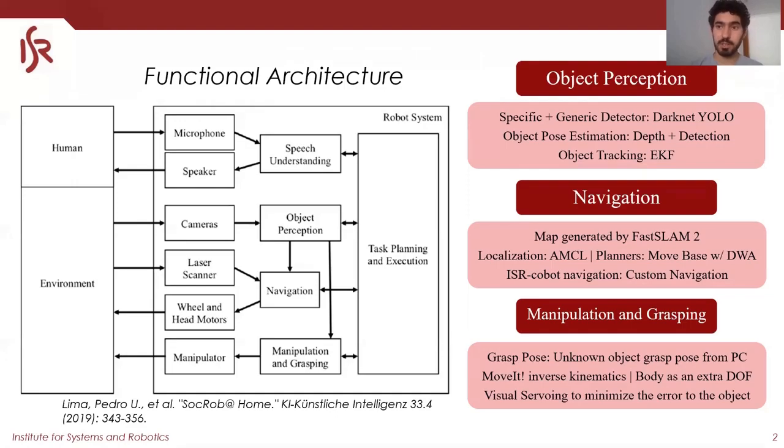For manipulation and grasping, we first obtain the objects from the world through the object perception. Then, according to the object that we want to grab, we first need to determine the grasp pose. We also have research in these fields to grab objects that we do not know a priori. So we try to grab unknown objects, calculating these grasp poses through the point cloud.